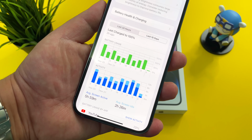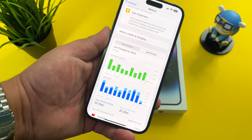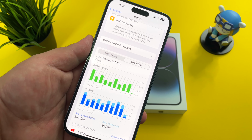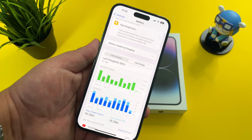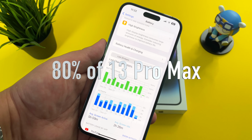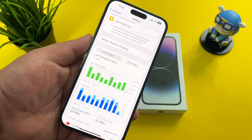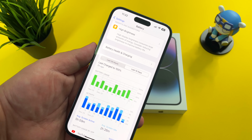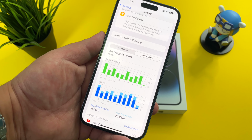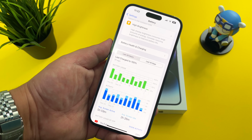I mean, that's not too bad if you think about it next to the competition, but this is so much less than what I used to get with my iPhone 13 Pro Max. I would say the battery life on this 14 Pro Max is about 80% of what my 13 Pro Max could deliver. And that for me is a disappointment. So while performance with the A16 Bionic has been excellent, battery life with this phone really has just been good to average, and that is kind of a disappointment for this 14 Pro Max.